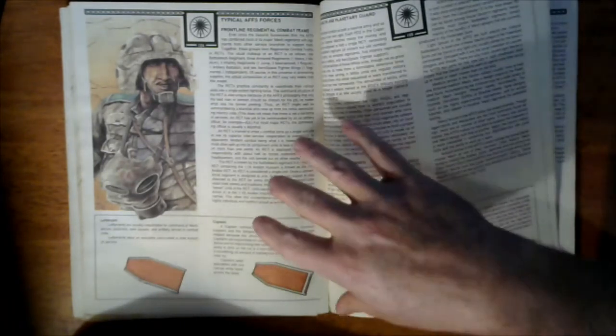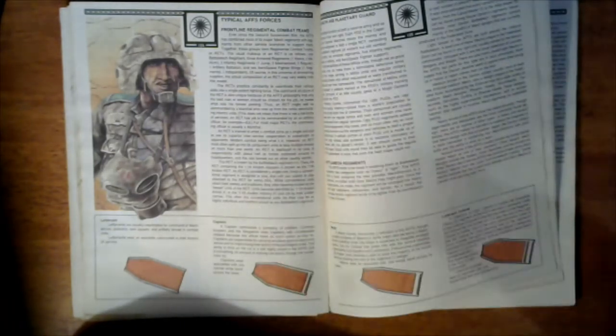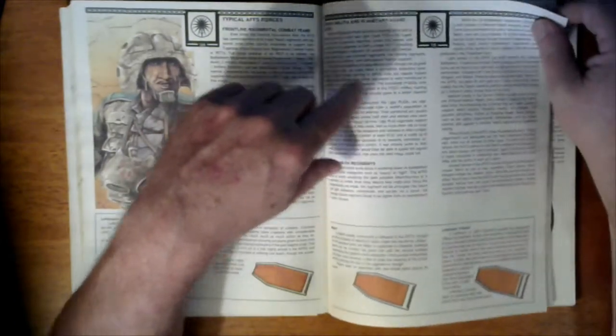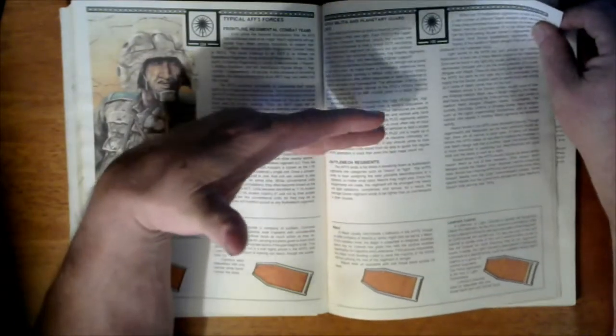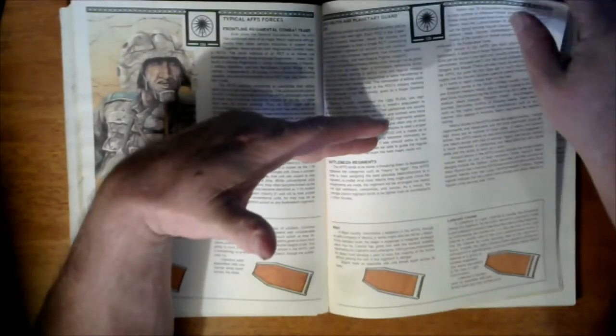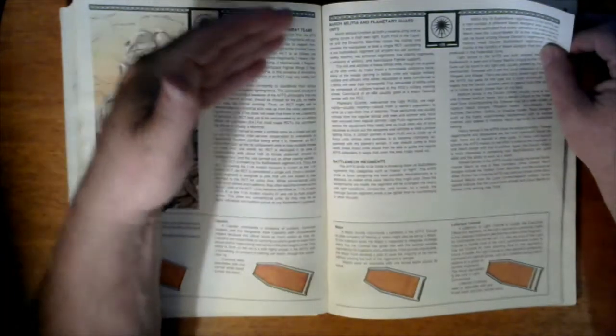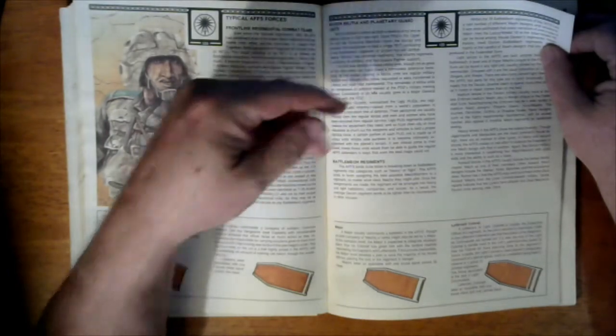So the truth is that they have to have a lot more jump ship capacity than what the original game allowed for. And I don't think it's ever been, to my knowledge, addressed in any later format officially. I think it's just a nitpicking thing for somebody like me who gets too deep into this stuff. I want to know why the nuts and bolts work the way they do. Anyway, regimental combat teams, march militias, and planetary guard.